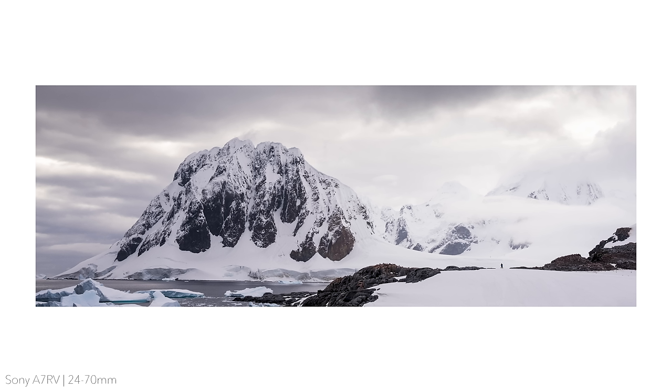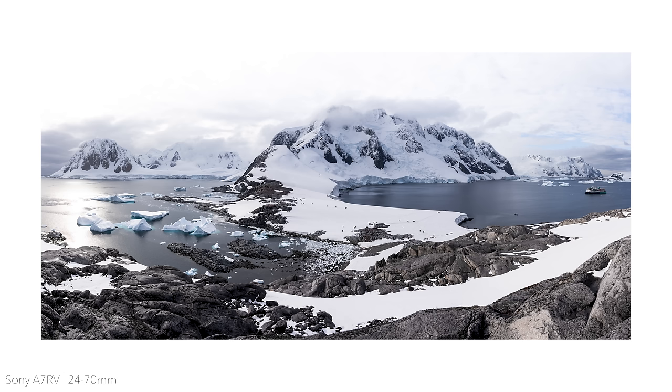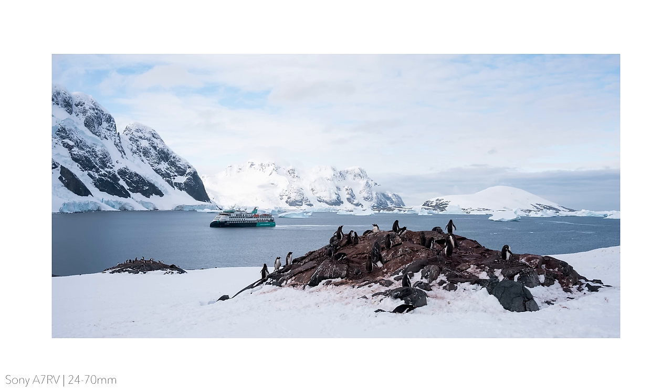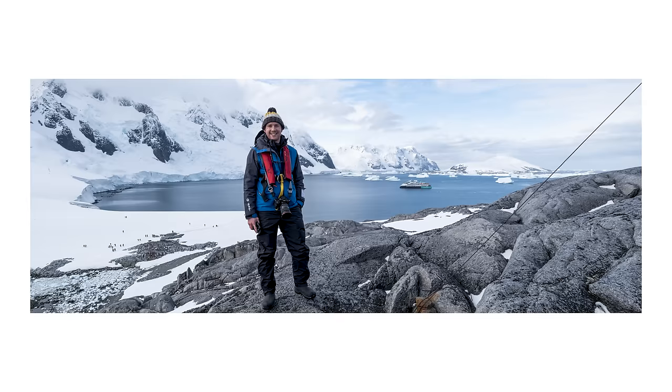Hiking up to the point I mentioned gave some pretty spectacular panoramic views of Port Charcot, a place where Jean-Baptiste Charcot overwintered in 1904 together with the crew of the Francais. Thankfully, I didn't have to overwinter and was warm and happy with our capable ship firmly in sight, and crucially, not trapped in sea ice. As a timeless reminder of said happiness, Adam Gibbs took this shot of me, and I'll speak a bit more about Adam in a bit because some of his photographic philosophies really impacted me as this trip went on.